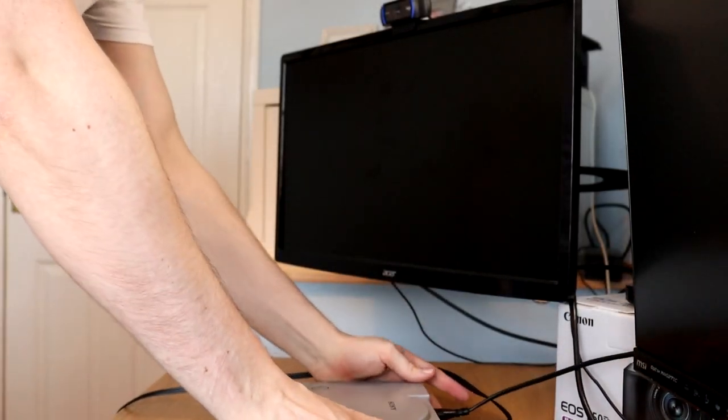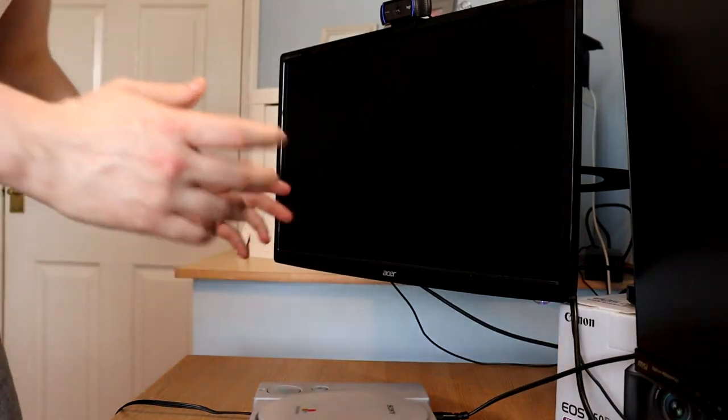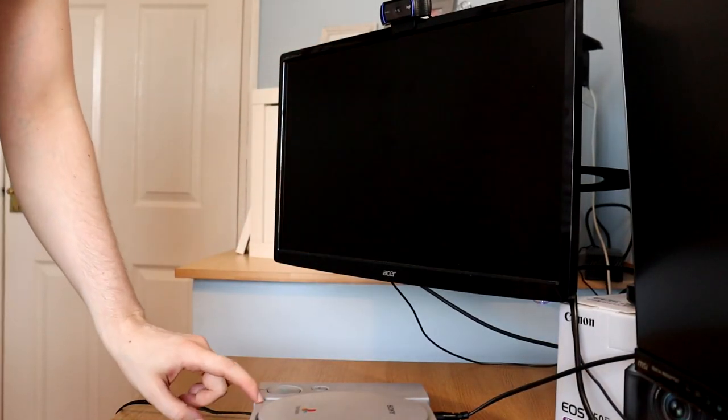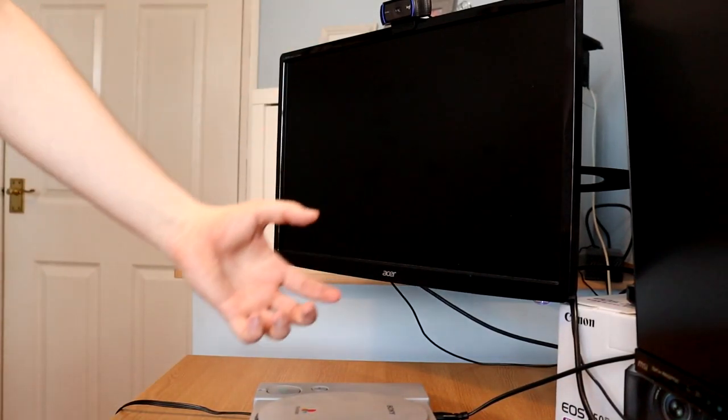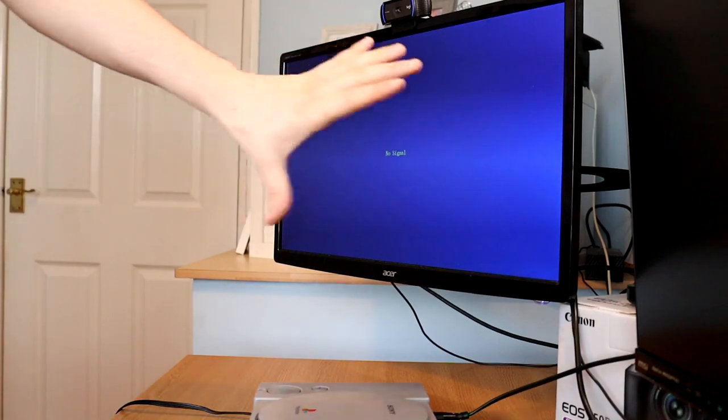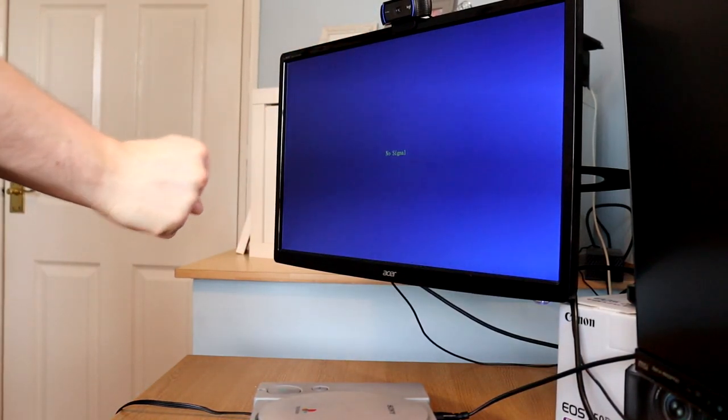So here we have PlayStation 1 for test. What you're going to see now is a blue screen on this monitor. Once this monitor goes onto a blue screen, we're going to try and turn the PlayStation on. If it works, it's obviously going to show and play the PlayStation noise. If it doesn't work, it's just going to stay this blue monitor, all right?